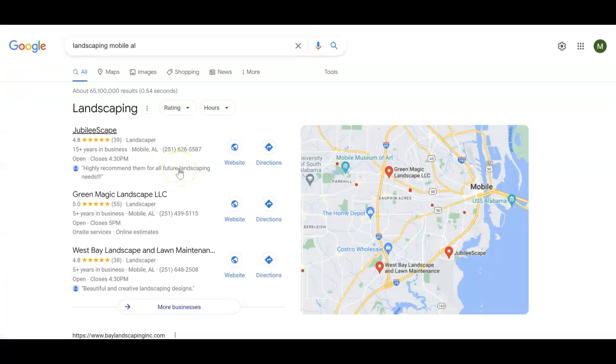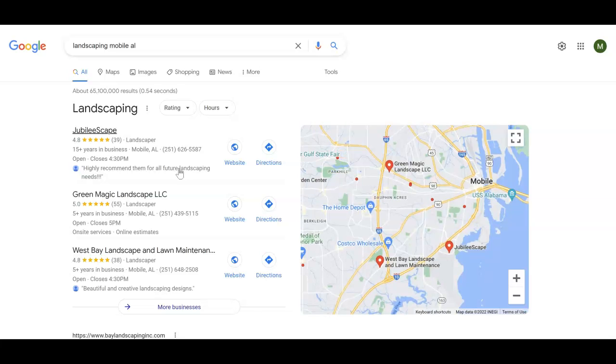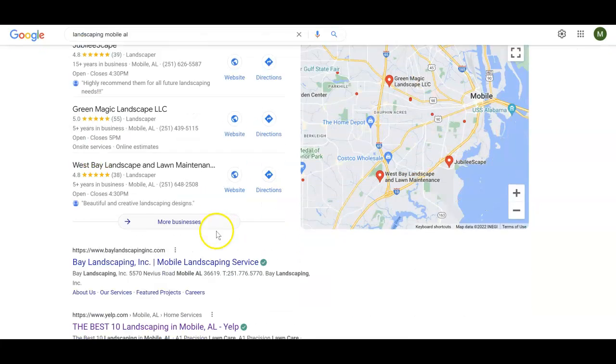It's also important to make sure you have plenty of citations, and that whatever your competitor's doing, if they have 20 citations, go get 30. If they have 30 pictures, go get 40. You want to make sure you're doing whatever they're doing, but better.